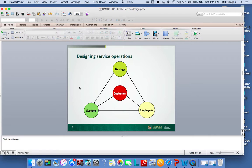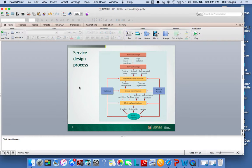A lot of times you have to look at it almost from a three-legged stool perspective. If I'm the customer sitting on the seat, I rely on systems, I rely on strategy, and I rely on my employees. In the previous time when we looked at this slide, we talked about looking at it from a conceptual to a delivery perspective. What I want to make sure that we focus on coming back to it is the customer and how this impacts the customer overall.